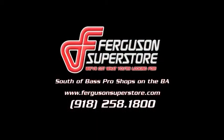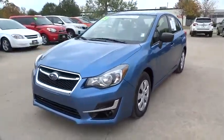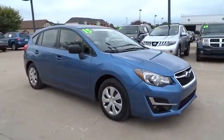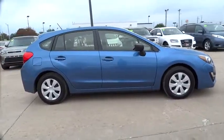Ferguson Superstore. 2016 Subaru Legacy. The Subaru Legacy offers a roomy interior and a dynamic drive you feel every second you're in the driver's seat. It's a refreshing alternative to the alternatives. Here are some of this vehicle's great options.